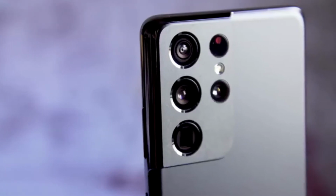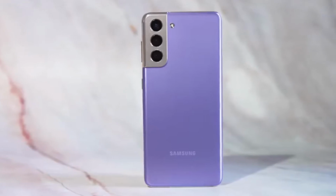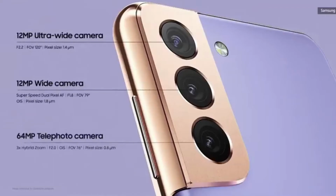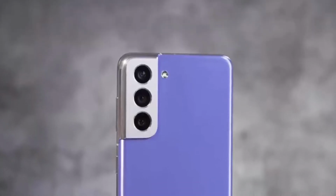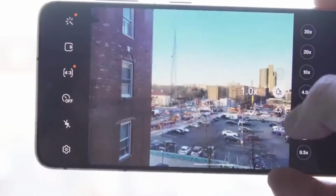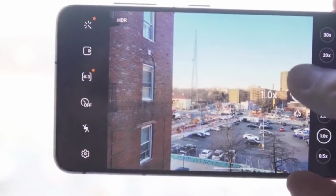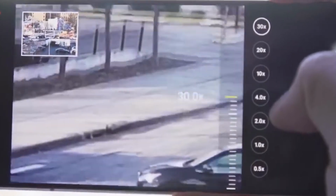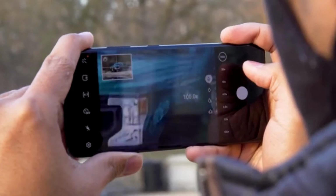Unlike the S21 Ultra, which has a quad camera setup on the back featuring a 108 megapixel main sensor and a pair of telephoto lenses, the S21 only has 3. A 12 megapixel primary camera, a 12 megapixel ultra-wide sensor, and a 64 megapixel telephoto. That telephoto only supports hybrid optical 3x zoom too, compared to the Ultra's 3x and 10x optical zooms. That difference in hardware means that the S21 only offers up to 30 times space zoom, as Samsung likes to call it, instead of the 100 times on the Ultra.